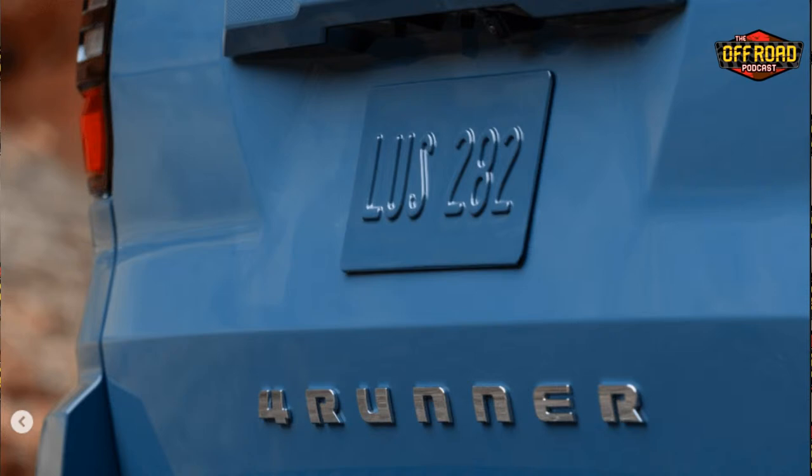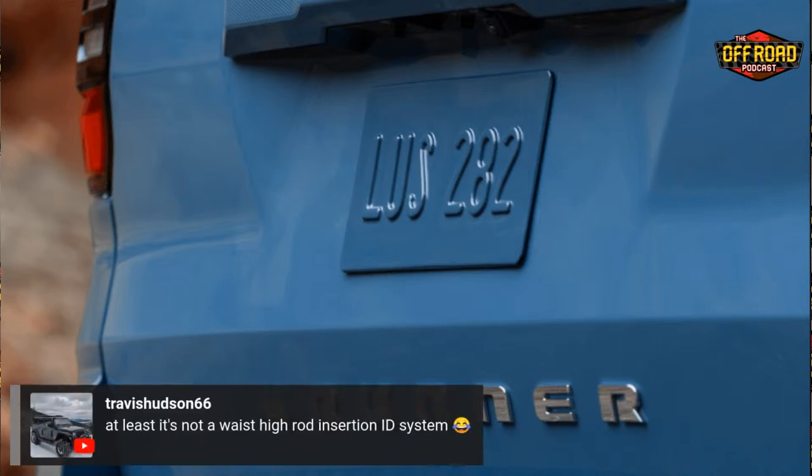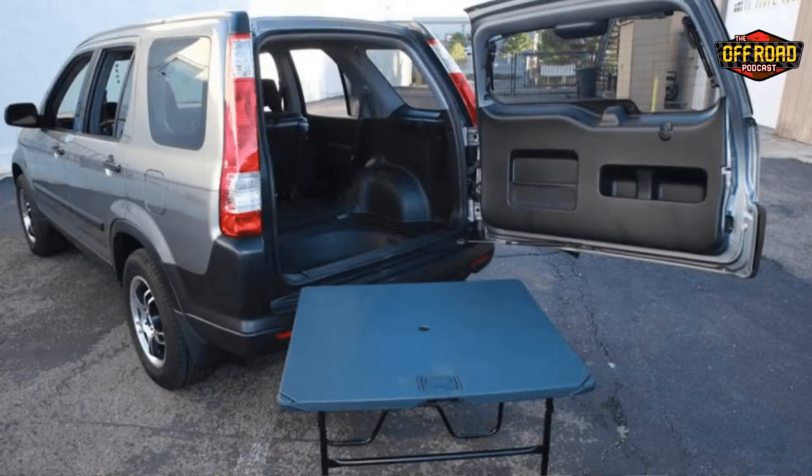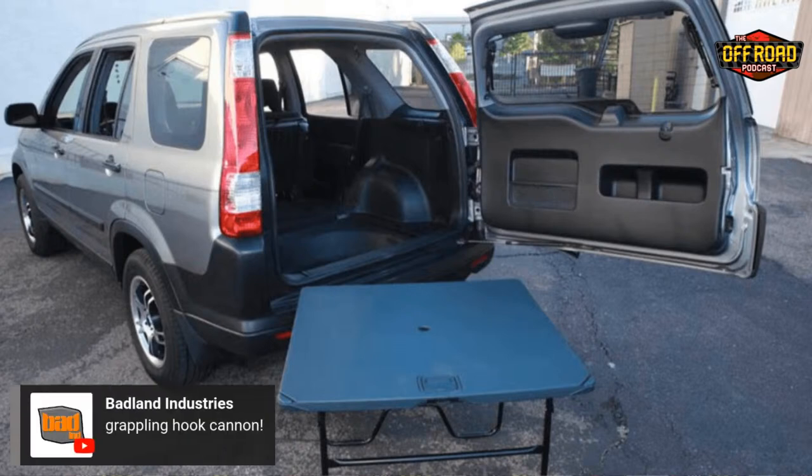Yep. Among the standout features is a built-in folding table ingeniously integrated into the spare tire cover, offering a convenient surface for outdoor dining and equipment preparation. Additionally, the concept showcases a removable hardtop, allowing drivers to transform their 4Runner from an open-air cruiser to a weather-sealed cabin at a moment's notice, catering to diverse driving conditions and preferences.